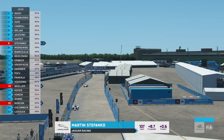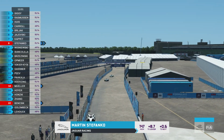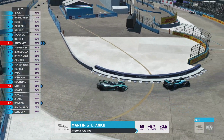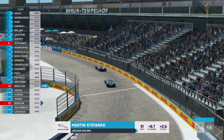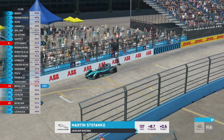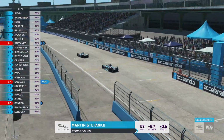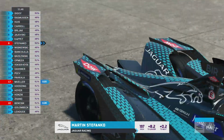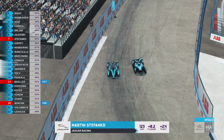12 minutes to go. Stefanko in attack mode now to try and get ahead of Risto Capit in 7th place. Yegowski still there in 6th position. So the 6th place for Yegowski would give him 8 points. So the swing would be 17 points. So he'd still manage to hold the lead of the championship, Yegowski, but only just about.